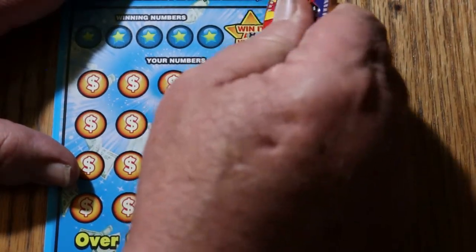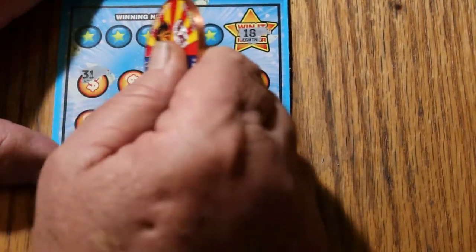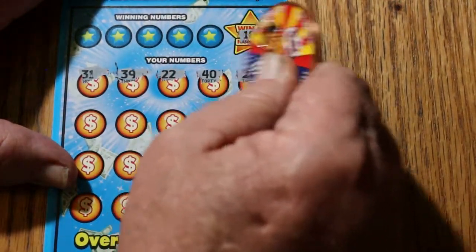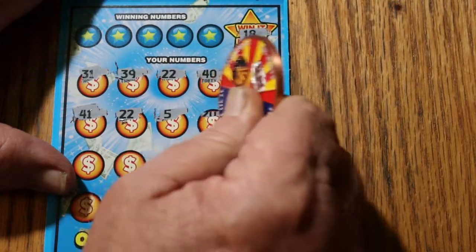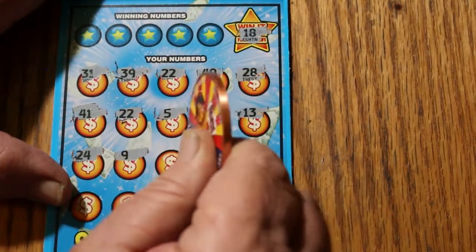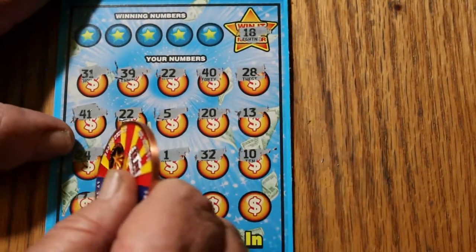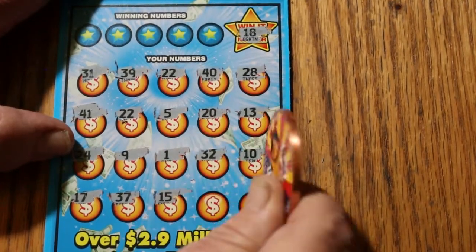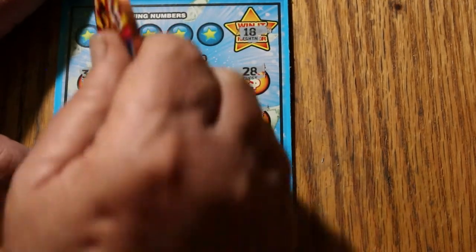Let's see if we can get a back-to-back going here. Let's see if we can find a Win It All. 18. There's 31. 39. 22. 40. 28. 41. 22. 5. 20, 13, 24, 9, 1, 32, number 10, 17, 37, 15, 47, and in the corner, 13. All right, let's see what happens.